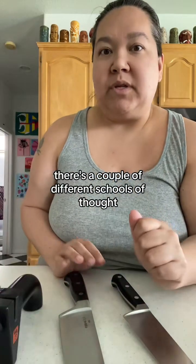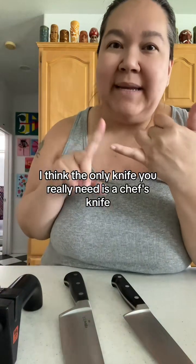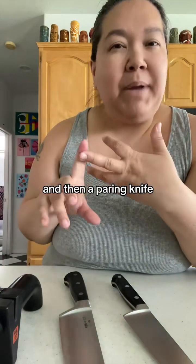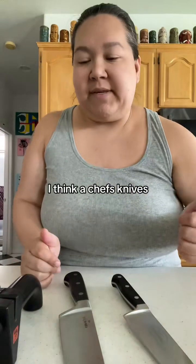There's a couple of different schools of thought. So if you buy a knife set, which I'm not actually a proponent of, I don't think you need a knife set. I think the only knife you really need is a chef's knife. After that, maybe a bread knife, and then a small paring knife. Other than that, you're really not going to use those other knives. I mean, we're not running a professional kitchen. We're just trying to feed our families. I think a chef's knife's all you need.